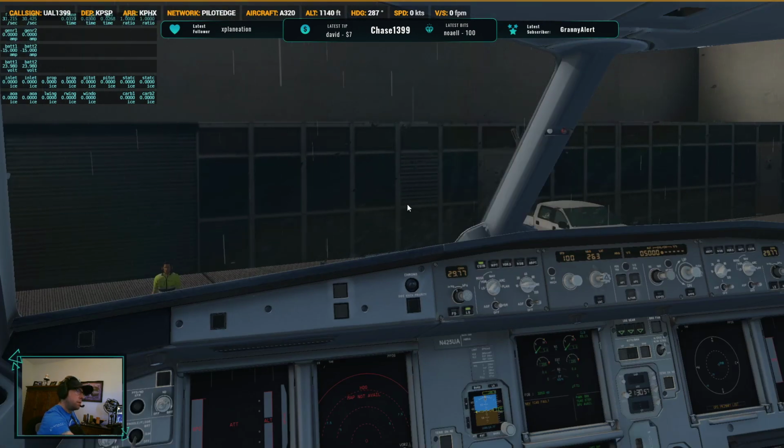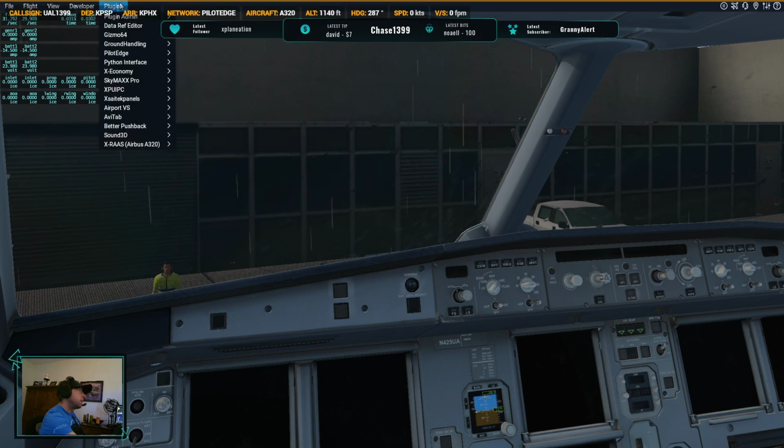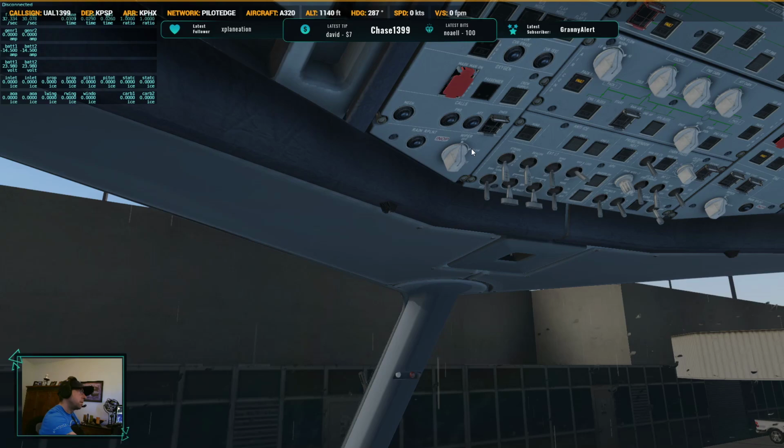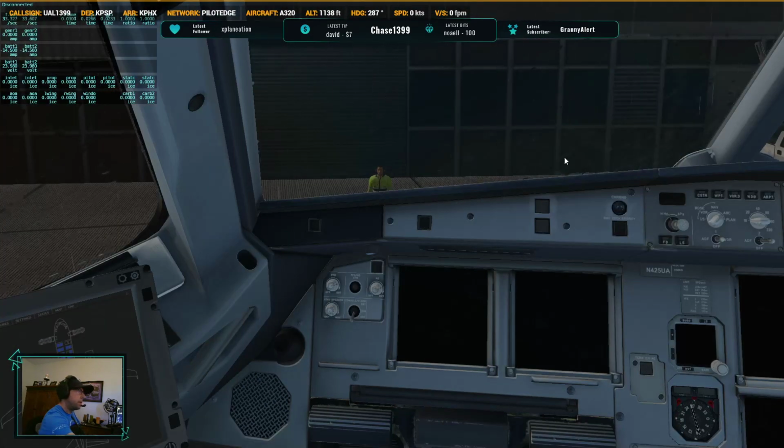Delta 84, contact Phoenix approach 128.65. And then we can disconnect from PilotEdge. Shut off the batteries.